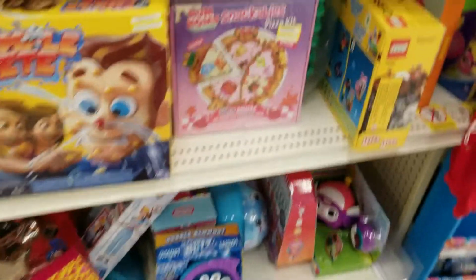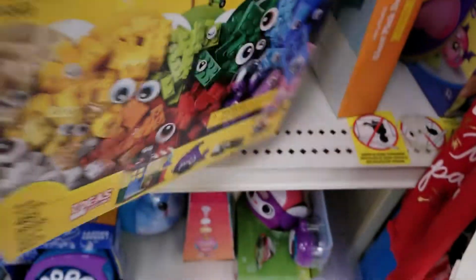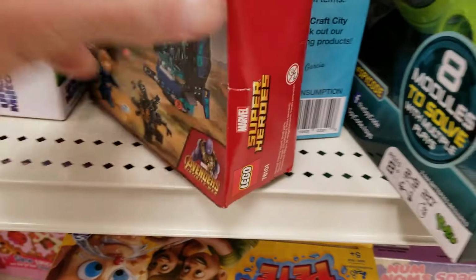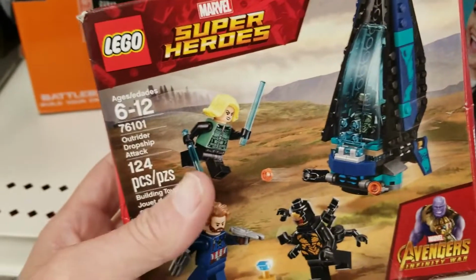Okay, so I'm here at Target. I'm getting ready to go see if they got any new minifigures, but they have a lot of stuff on clearance, so I thought I'd check that out real quick. So let's see what they got. So let's see here. 451 pieces, $25. Was 30. What do we got over here? Oh, you know, I actually don't have this one. Where's the clearance sticker? I don't see a clearance sticker, so we'll scan this.